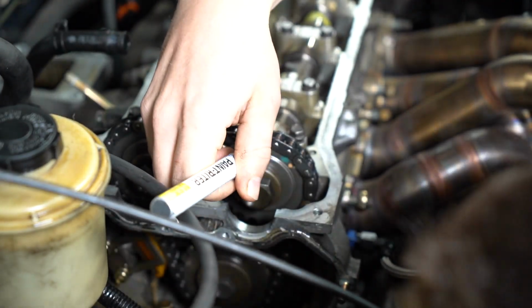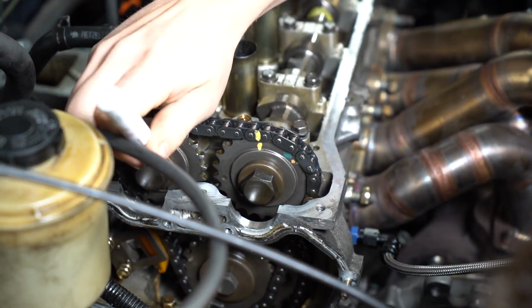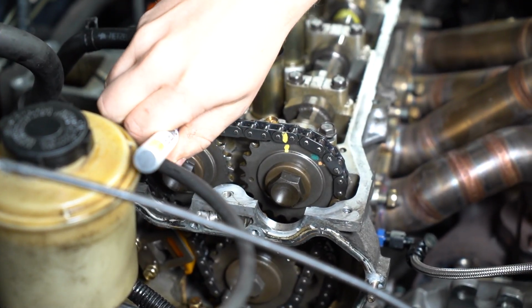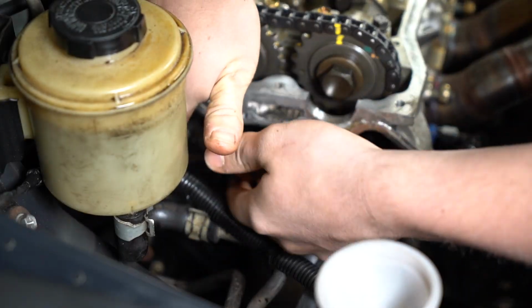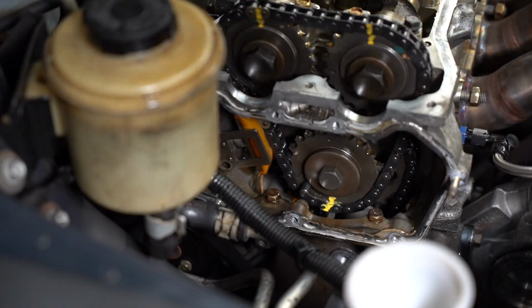So the next thing I did was I used this paint marker to mark the timing chain and the cogs. This would help me time everything up correctly when putting the engine back together. The next thing I did was I unbolted and removed the timing chain tensioner.